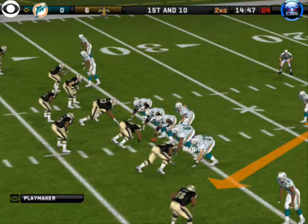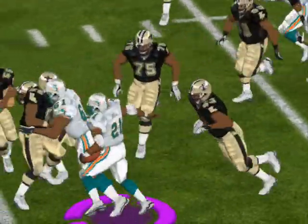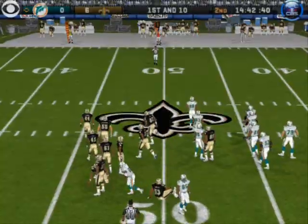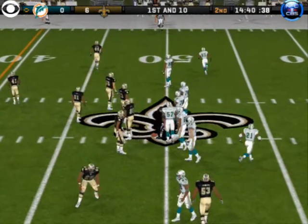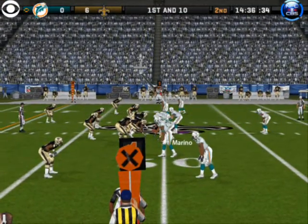Yellow, 74. He gets the carry, pushes off. Johnson is there on the stop. They get the first down on that carry and move the chains for the first time in the game. Here's a no huddle. It's a good way to keep the defense off balance.